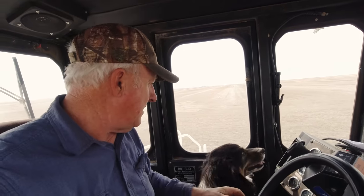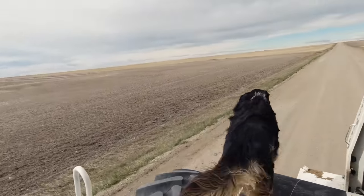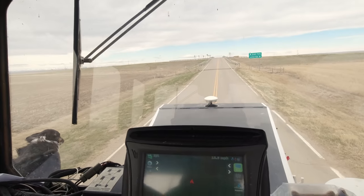And also with this guy. Hey, Kobe. Want to say hi? Huh? You like this? Okay, well, I think he's ready to go out. He's at the door, so I'm going to open up the door. Got about 4 more miles to go, and then we'll start seeding for the day.